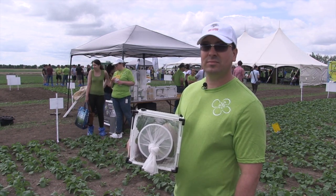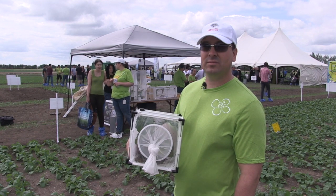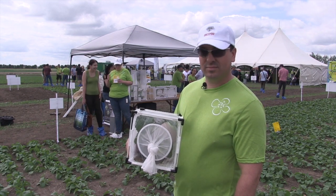It's quite a good turnout here, which is good. We're all donning our lovely blue booties for biosecurity, which is always a bonus.